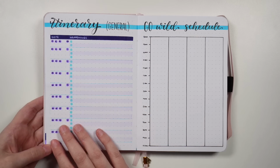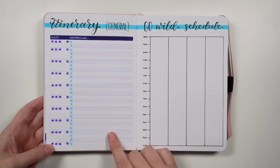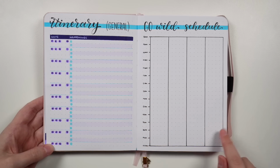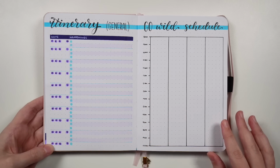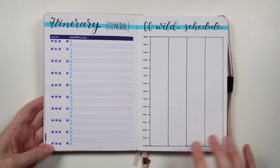After this one though, we have my itinerary spread. So this is my itinerary for the trip in general, so what are Vogel and I going to be doing on each of the days we're there, and then this one is going to be the Go Wild schedule. At the moment they have released a tentative Go Wild schedule, but I don't want to put it in until things are actually confirmed, so it can have as much information as possible.